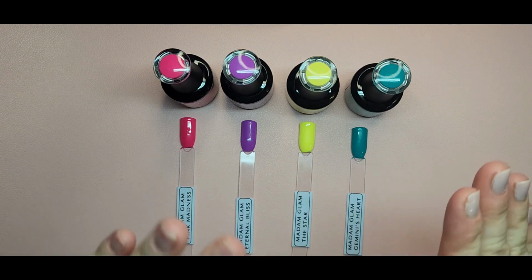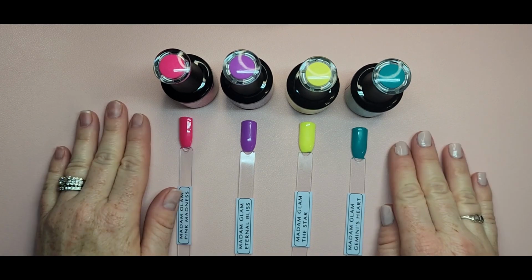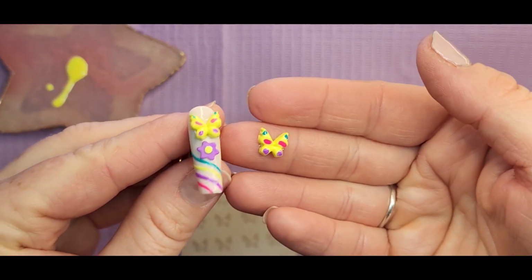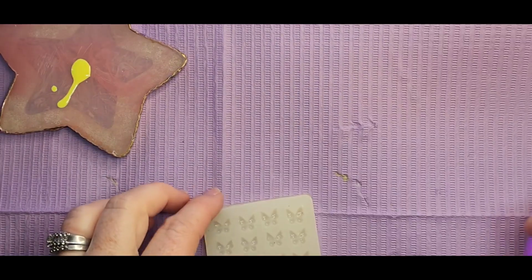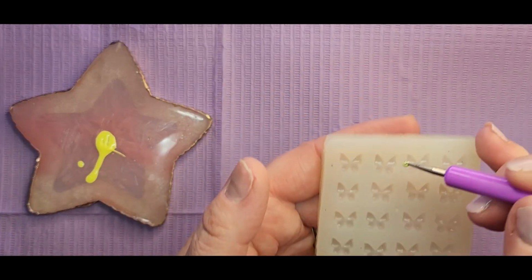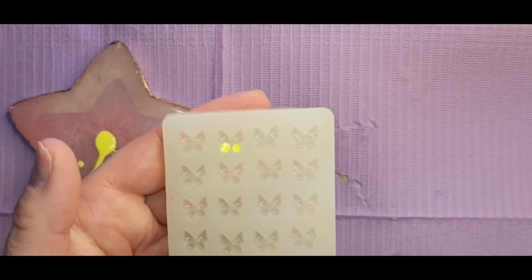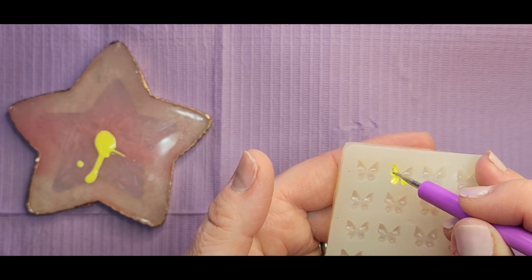So I'm going to go ahead and decide what I'm going to do for my nail set, and I'll be right back. Alright, so I decided that I wanted to make some charms. I used to make charms a lot. And so I just decided these were super cute colors, and I wanted to do some flowers and a butterfly.